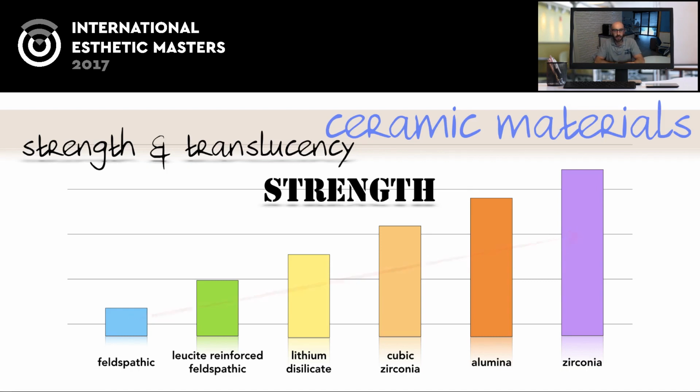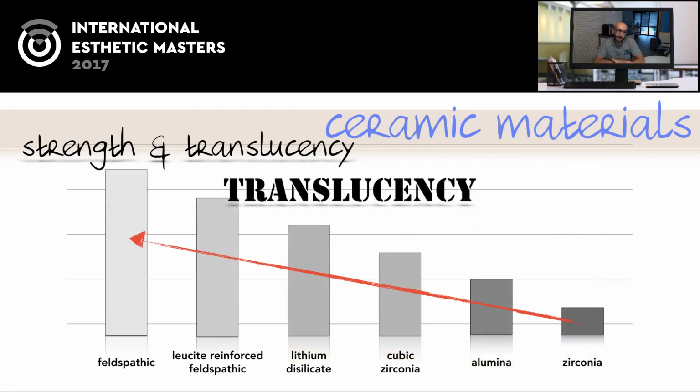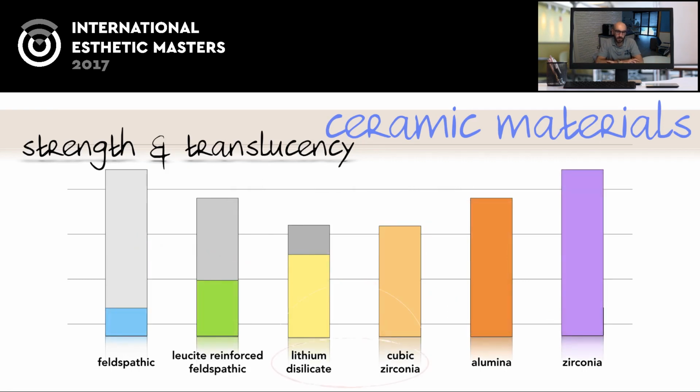And on the opposite side, we have the translucence. Of course, from feldspathic I have high translucence, to zirconia, I have less translucence. And then we have to balance this translucence and strength to get a very good result at the end. And if we mix these two graphics, what will we have? We will have that in the middle there is lithium disilicate and cubic zirconia. And these two materials today in my laboratory are the most used for our restorations.